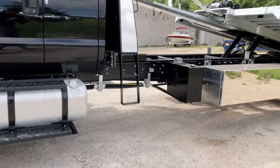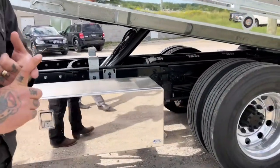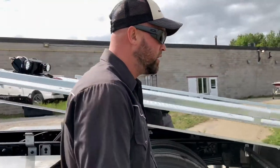Toolboxes are fully stocked. Everything you need for towing. We've got full specs. Come visit the dealership. Give us a call. I've got all the papers on this, on the build, on the deck. Everything you need to know.